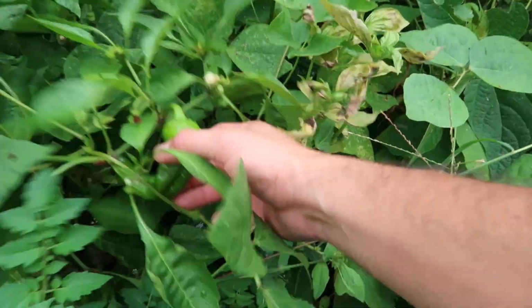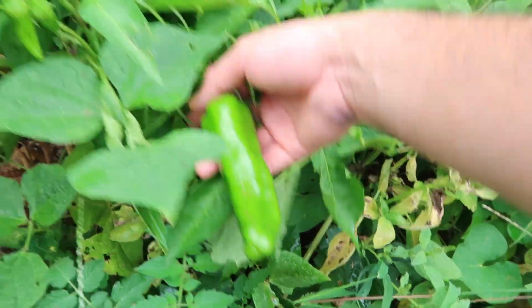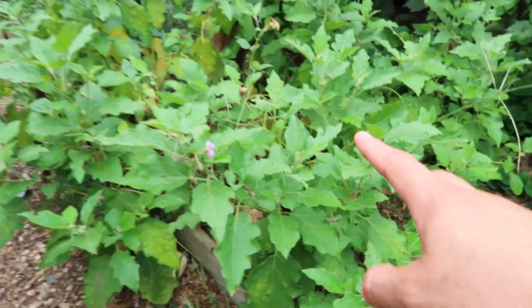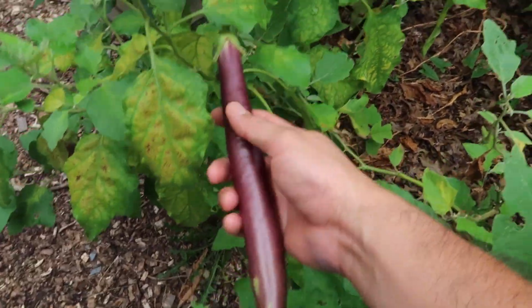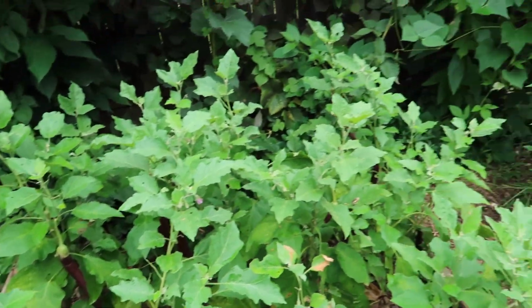Planted in between, I have a ton of peppers, and very soon I'm gonna have to get in there and figure out what's in here. But check out how many peppers. A lovely amount of peppers. This whole bed right here is planted with Japanese eggplants, and check out these beautiful eggplants. I have been harvesting so many eggplants and I cannot keep up with them, so my friends have been getting a ton of these.